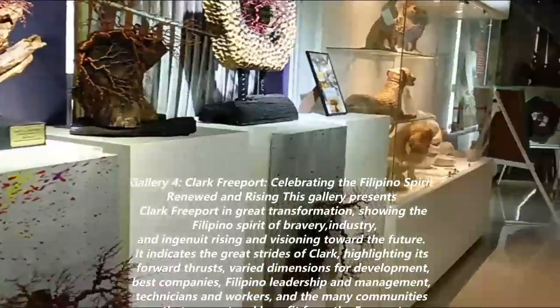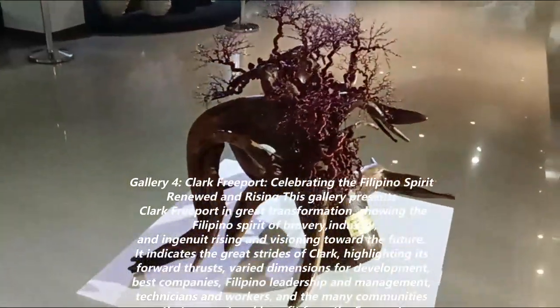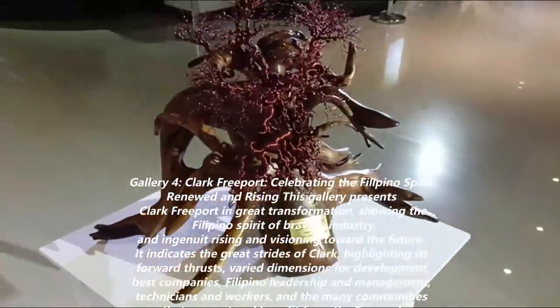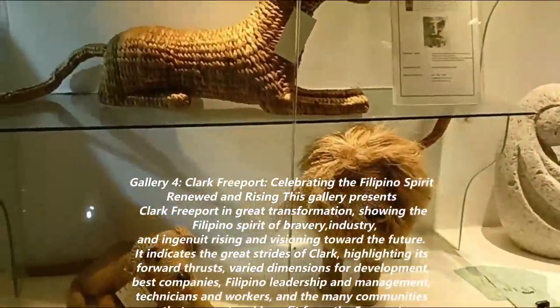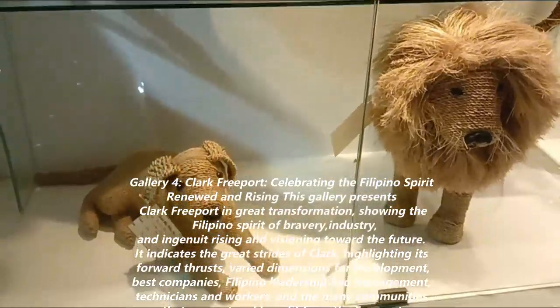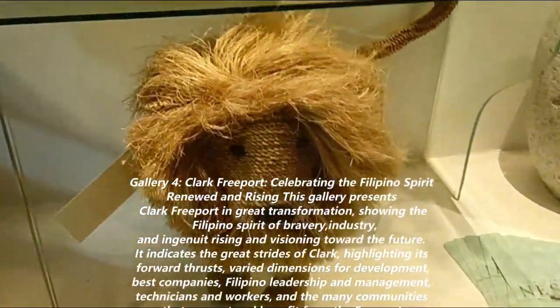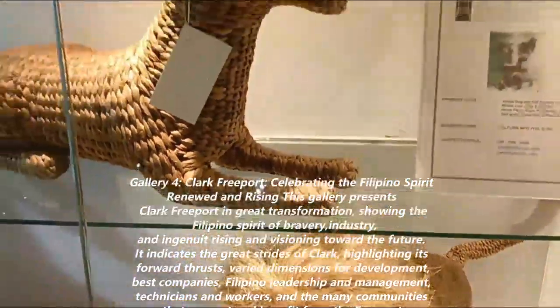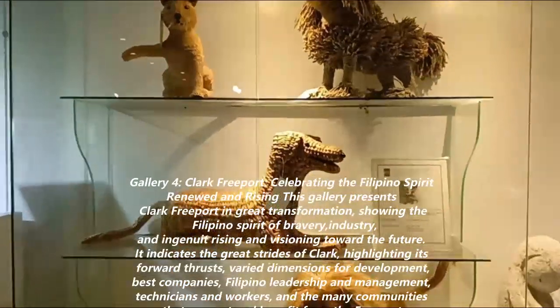And this is nice. Look at this. Wow, perfect. This area here is using a rope or a rattan, and they make dogs, lions, and some other animal figures. It's so amazing. I love it.